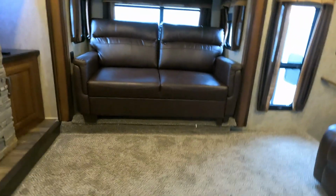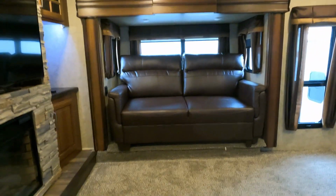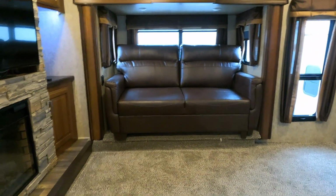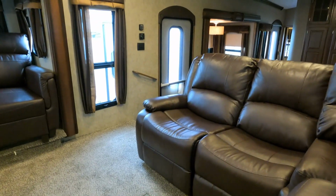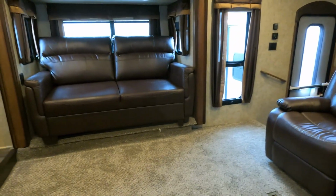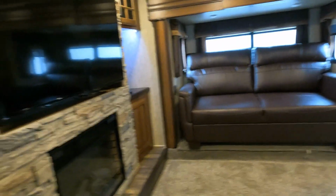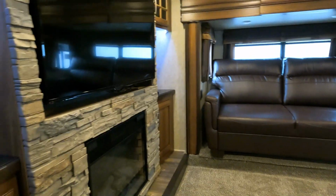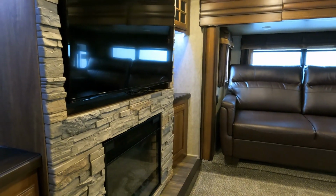But like I said, it's a little bigger, but still, I'm 6'4" and I can get up and down without hitting my head on the slide out, and it's actually very comfortable for me to sit here. So yeah, this would be a good trade-off. And this is a lot better than the furniture that was in it. But nice unit, well built. This would be great for recreational use or residential use, either one.